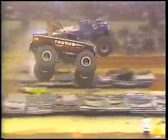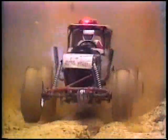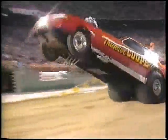Modified battles ever in the North Country. 14 aggressive drivers will sprint through the mud at speeds of up to 65 miles per hour. Welcome to the 1991 Monster Truck Challenge Series.